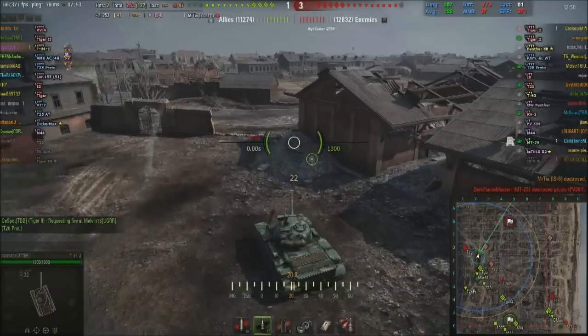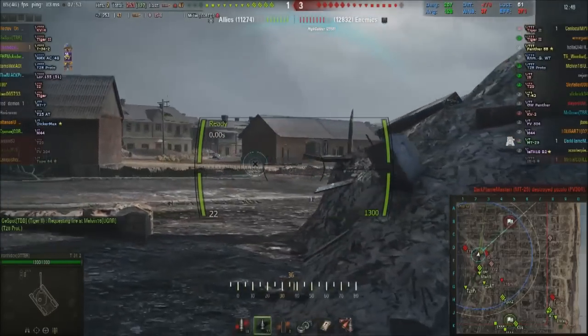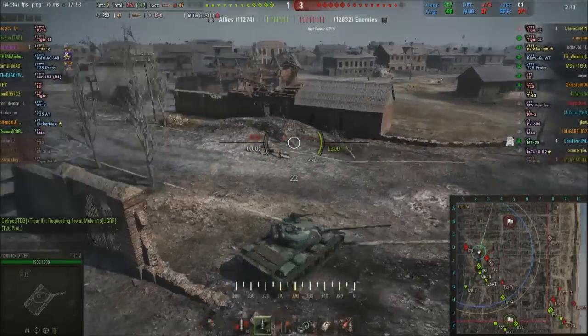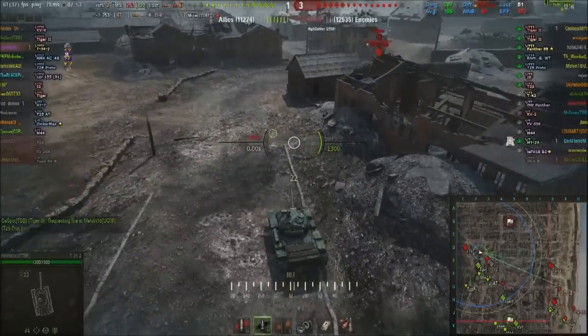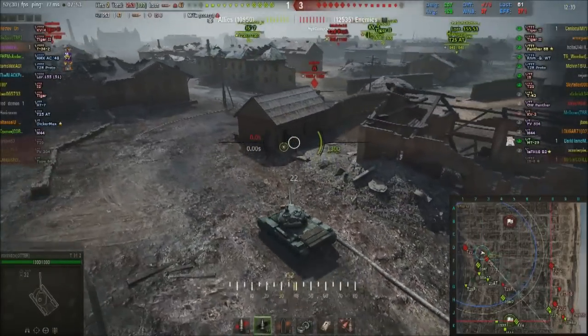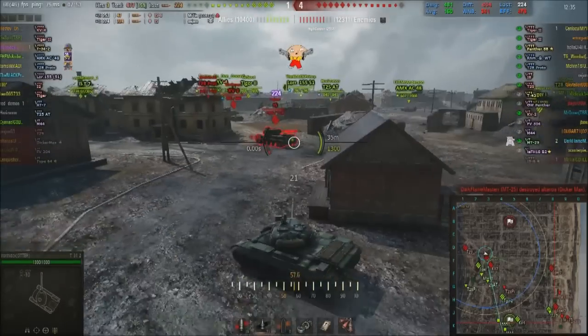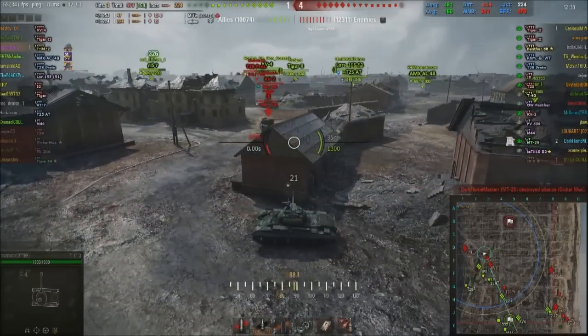I see that IS heading that way. I'm not sure where he went though. So again, just looking at the mini-map, I can tell that 29 can't get a shot on me. Checking. And the IS is not even looking at me, so this is just free damage. And then I spot a wild KV-2.